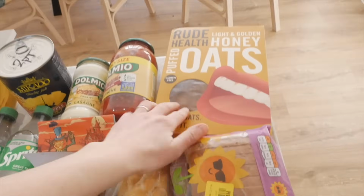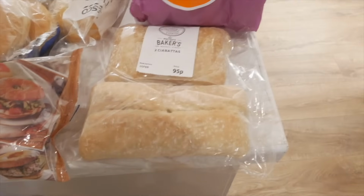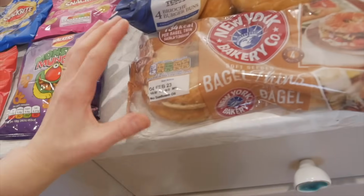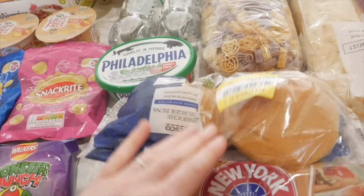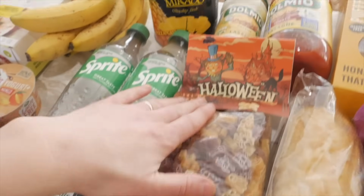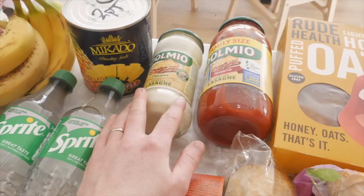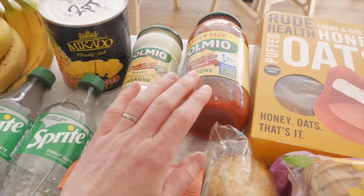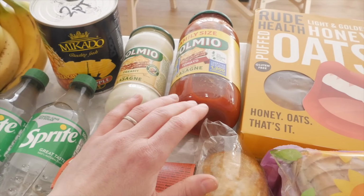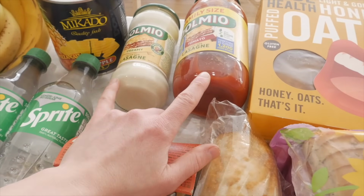We got some cereals, some sourdough, some ciabattas, I still can't say them correctly, bagels, some burger buns, a baguette, again some more of this Halloween pasta, a couple of jars. I normally make all my own sauces, but these I figured, my eldest son loves lasagna. I don't always have the time just to make loads of different sauces, so I thought these are for emergency use.